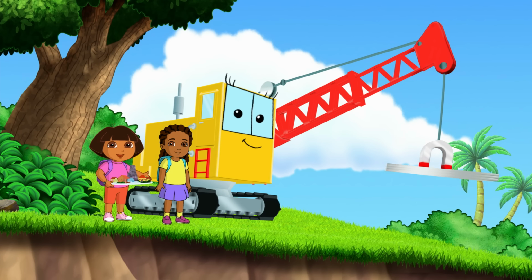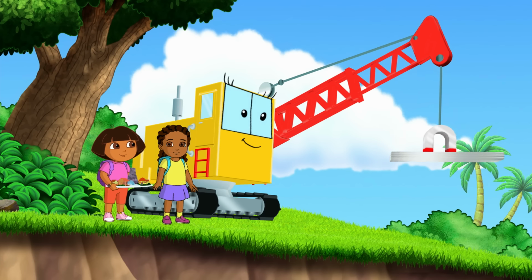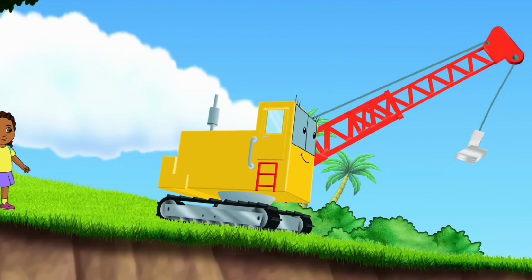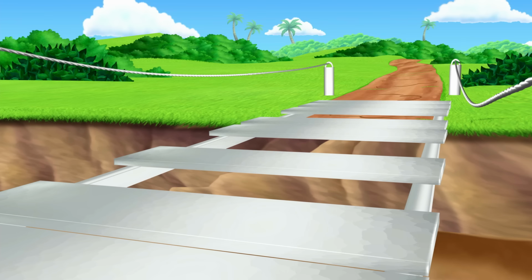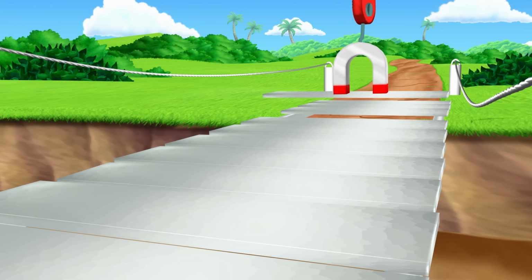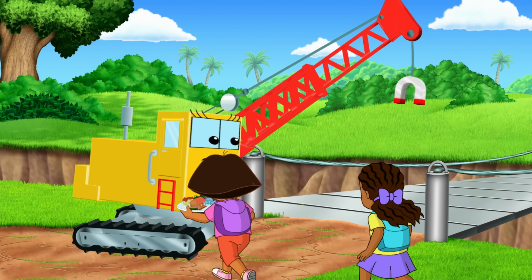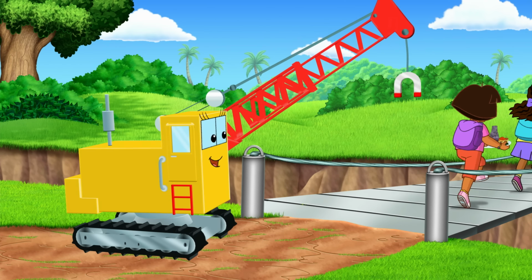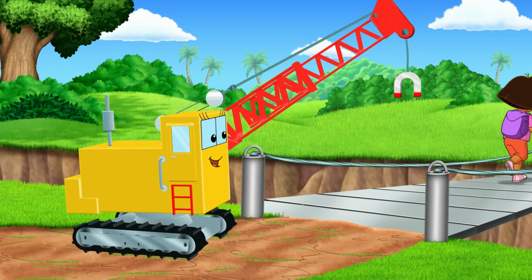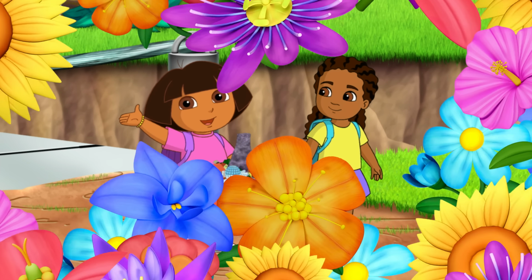We picked up all the metal bridge pieces. Great Spanish speaking. Going up. Gracias, Grúa. Yay! We made it over Magnet Bridge.